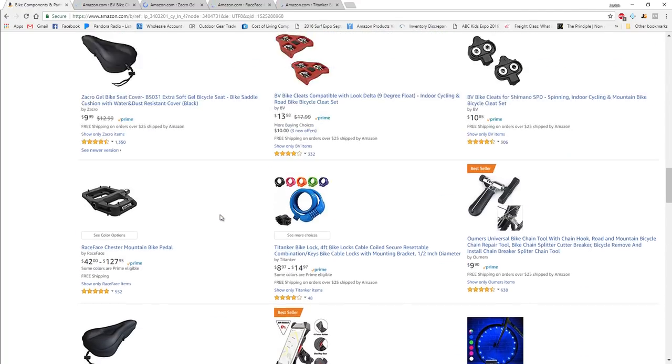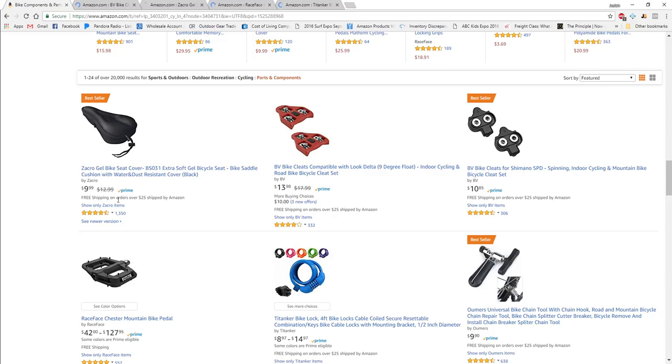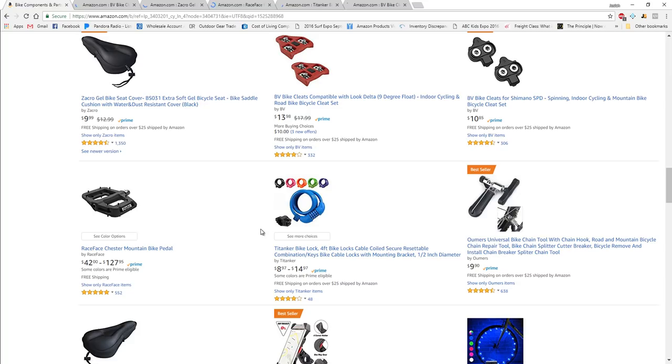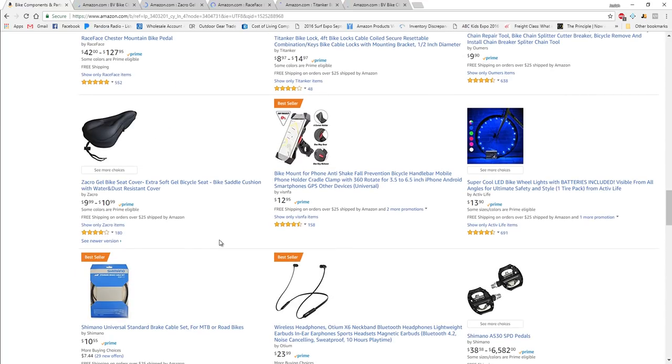Okay, now something else that I want to point out as we're scrolling through these results. Notice on this one there's just a price, but then on this one there's the price, but then underneath it says more buying choices. That means there are multiple people offering this for sale. And if you recall, most of these products were FBA. So that automatically starts to tell me that maybe this BV might be a brand that I could open an account with.